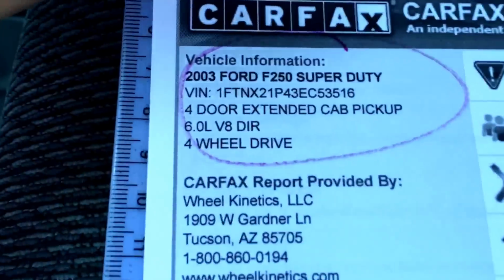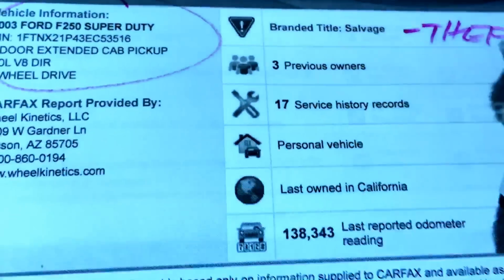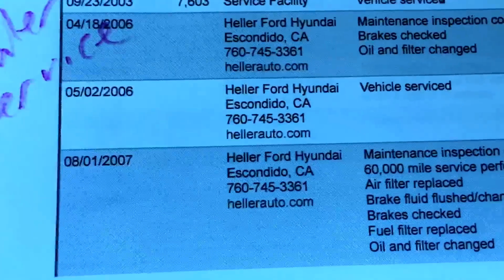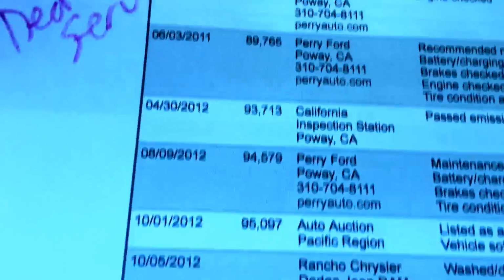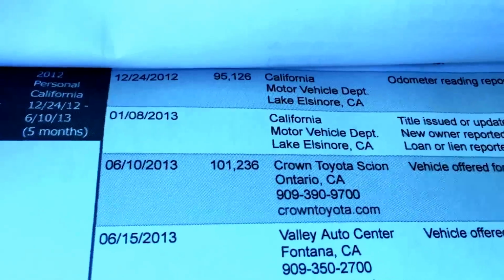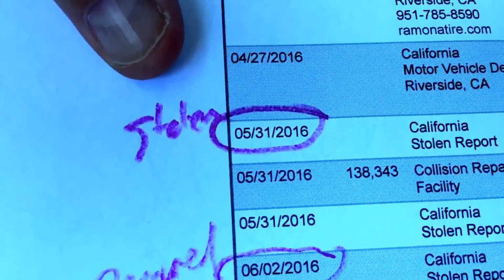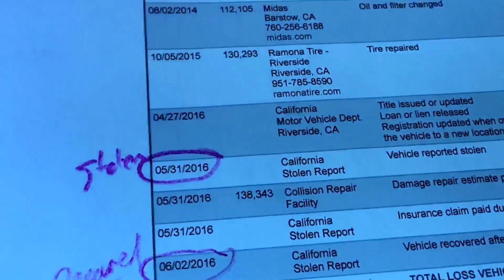We have Carfax. There's your VIN. Branded title due to salvage, and that's because of the theft, which I will show you. So it's a California truck. A lot of California service here at the dealer, which is good. And then it was stolen on May 31st, 2016 and recovered on 6-2-2016. So it was gone 3 days. There you go. All right, I'm going to open up the hood.